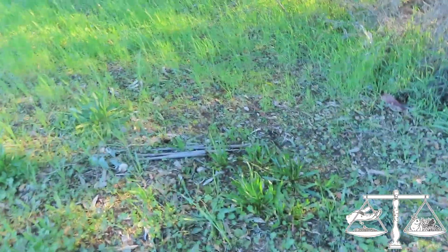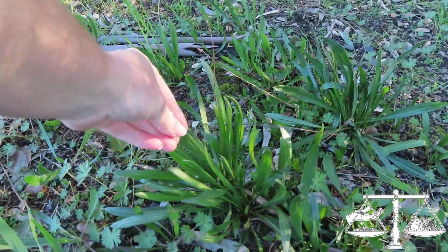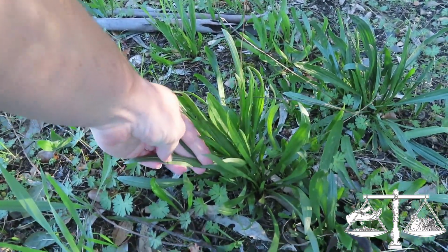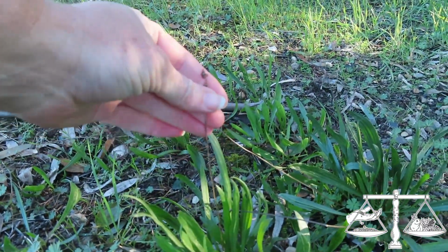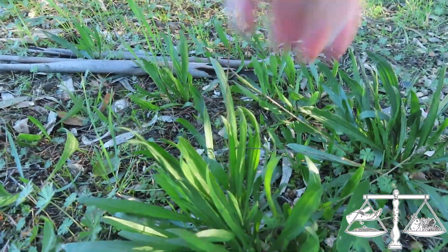So right here on the ground next to me, this is called plantain. There are lots of different kinds of plantain, but they all have the veins that go from the bottom of the leaf all the way up, and then they have this little plume. It doesn't have a flower right now, but it has a long stick with a plume.